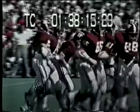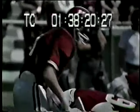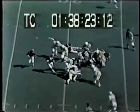Joe Gallagher, a freshman, making the tackle, Duffy. Yes, and we're in 4-down territory. Now we, the Alabamans, are spectators in 4-down territory. Second down.